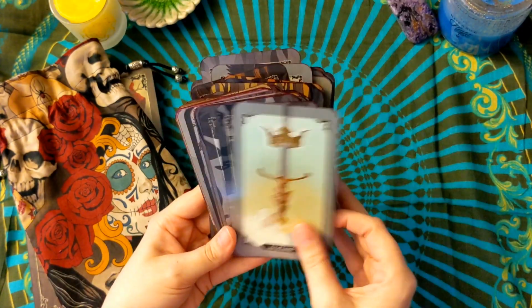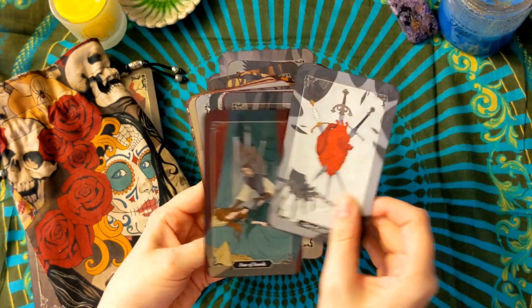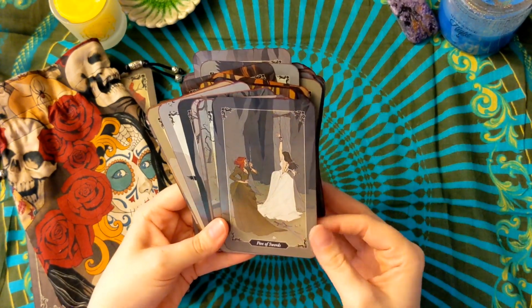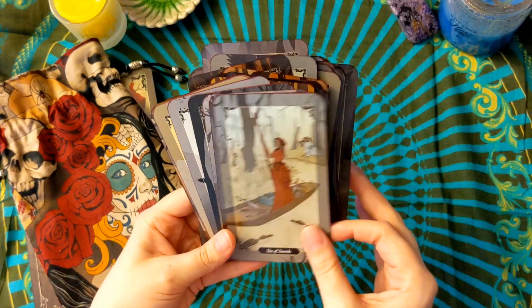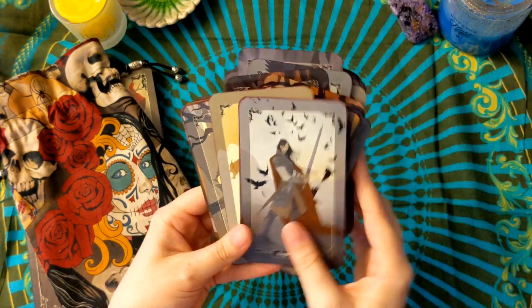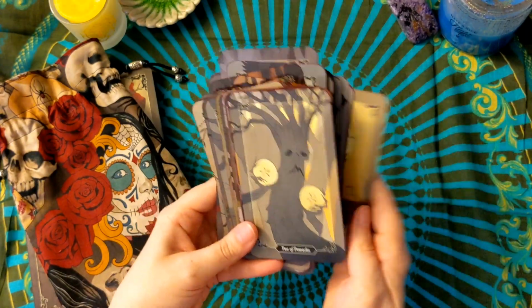I'm not a person who's typically drawn to creepy decks. But this is a total win for me. Look how powerful this is. Just all these cards. I'm so in love with this deck. So this deck, definitely a favorite.